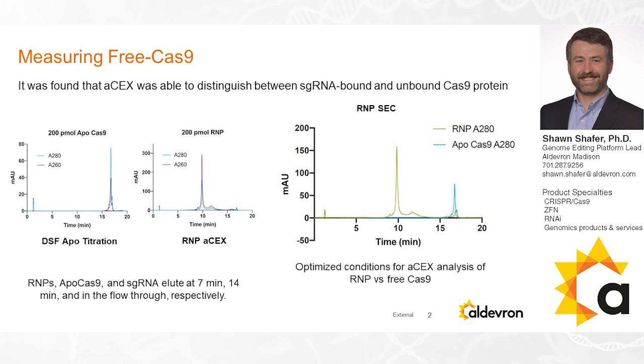So in the far left, the top chromatogram, you see free ApoCas9, which elutes at around 14 minutes from the cation exchange column. And then on the bottom left, you see the RNP, which elutes around 7 minutes. And so we established on the right here that when run together, after optimizing buffer conditions and column conditions, we were able to get distinct separation of the RNP complex from free Cas9 on an analytical cation exchange column.